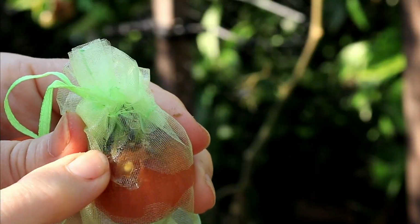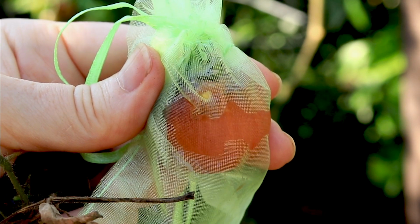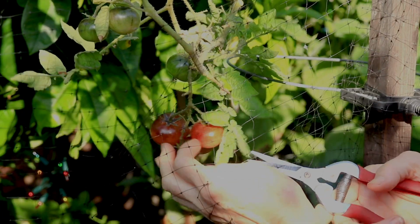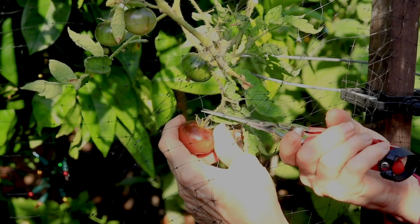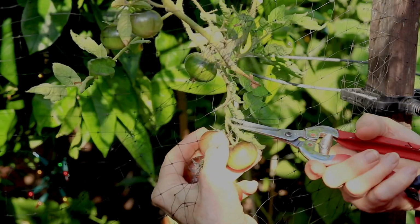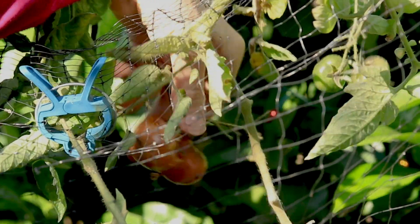Look at that. No hole in the fabric, just a little poking right there. Oh my gosh, another one. I'm taking what I can take today before they get them. Well, they got one of these and left me one.